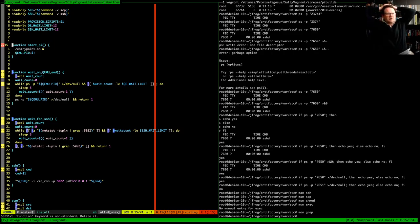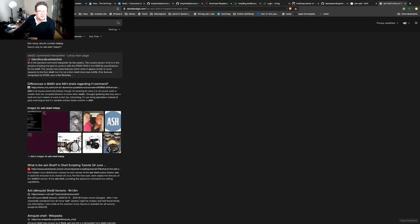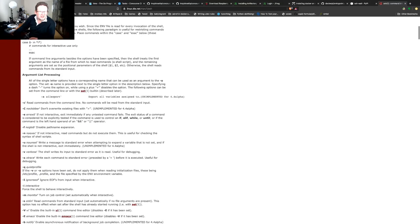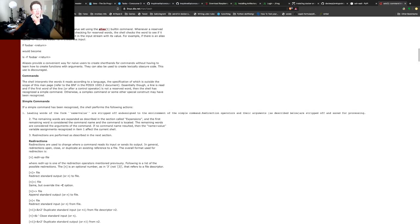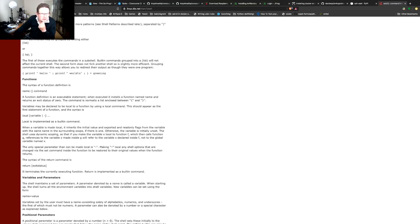The shell check's failing because I'm using non-standard things like function and local. And local is not standard to Ash, but it is implemented. So Ash shell interpreter. Command. Grouping command functions. Yeah, you see, we're going to change local to a function using the local command. Right, so we can use local. Function, however, is redundant.